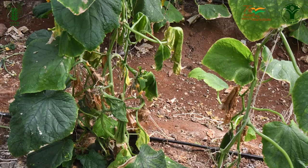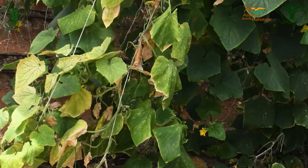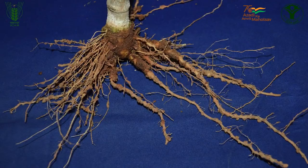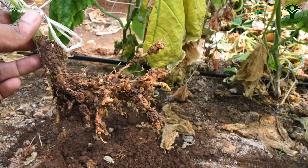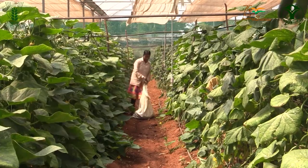Plant parasitic nematodes are causing serious problems under protected cultivation. The symptoms of these nematodes inside the polyhouses can be diagnosed by stunted growth in patches, yellowing of the leaves, typical root knot galls, and poor growth. This will ultimately lead to serious yield losses of 60 to 70% inside the polyhouses. Hence, ICAR-IIHR has developed integrated nematode management packages for management of these nematodes in an eco-friendly manner in vegetables grown under polyhouse conditions.